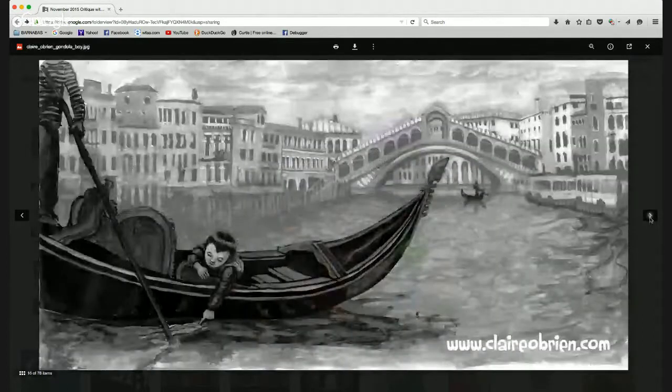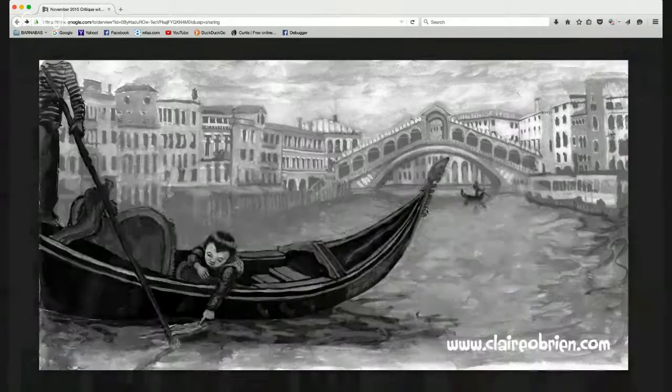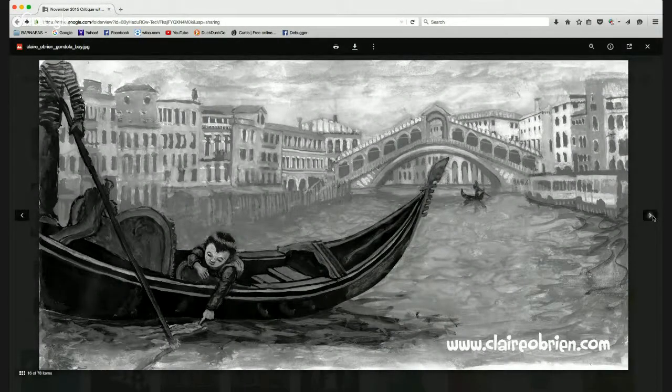This is Claire O'Brien. This is ambitious. Very ambitious to do all that architecture. Oh my gosh, it's nice. I like the looseness of it. I'm assuming this is done traditionally. I don't know. It could have been done with a computer. If it was done with a computer, it's a very good painterly job. It's nice. Let me see if there's more from Claire.